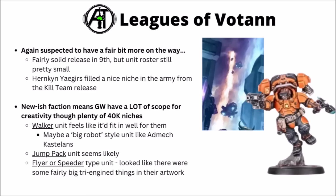Given that the Leagues are a fairly new faction in Warhammer 40k, taking lots of notes from the Squats but then heavily reinterpreting them, I do feel like they've got fairly free reign as to where they go from here. I think some sort of walker unit feels like it would be well within their scope and theming. Some Kin-crewed mech suits would be pretty nice.